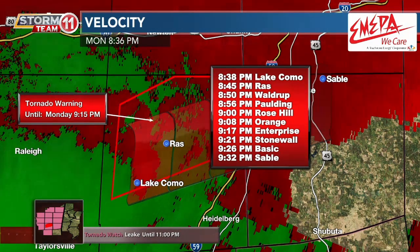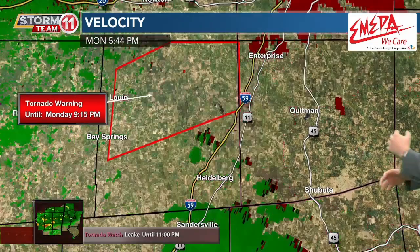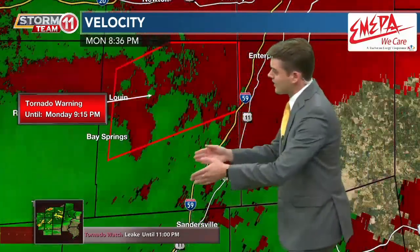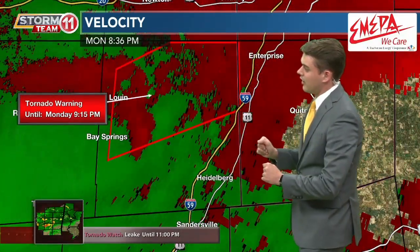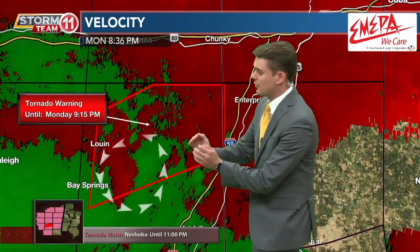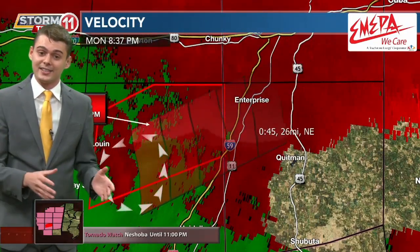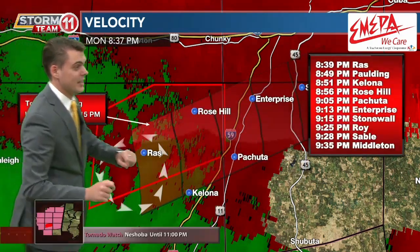I believe it did just update with the newest scan. Is there any way that we can get rid of that so we can see exactly what the velocity signature is looking like as of right now? So still that broad area of rotation just to the northeast of the Bay Springs area. As of right now, it's still indicated right around that area that Dietrich just circled. You can see where that green is mixing in with the red, still indicating a broad rotation, but still rotation nonetheless. So as we track that more towards the northeast, here's the most up-to-date.